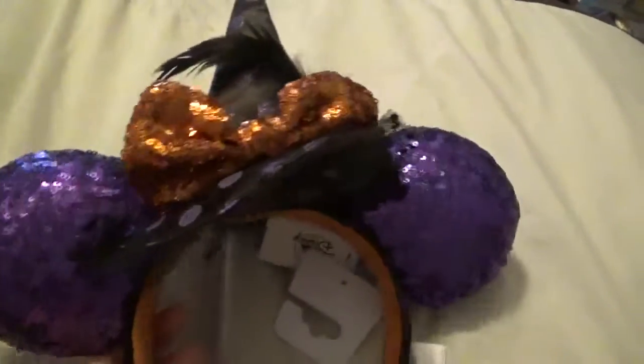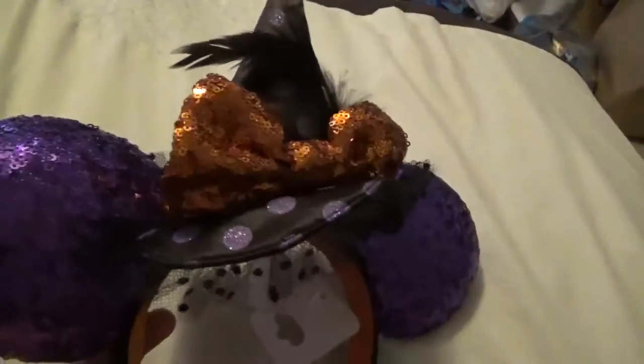and I got me a new set of ears. Oh, this is the back. Okay, here we go. So I got myself a set of Halloween ears. These are Minnie Mouse with a witch hat ears, and it says let's get wicked. So is that supposed to be bent like that? I think it's supposed to be like that. Oh. So I will wear this on Halloween when I'm handing out candy. I normally always wear ears when I'm doing candy.